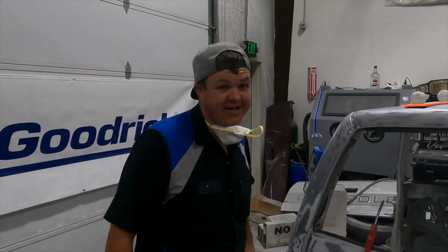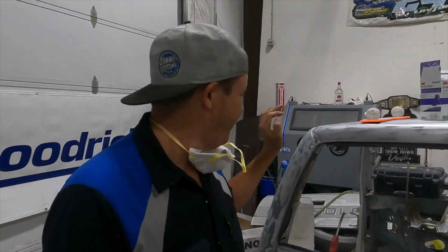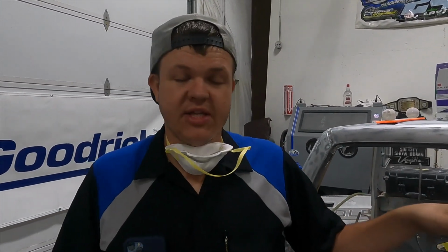Cody and everybody got a ton of stuff done last night while I was gone. Killing it on this cab. It's just about ready for primer. There's a little dent in the hood that Cody's gonna fix, and then that'll be primable. I'm gonna hurry and finish up the fender. I've got one fender all the way done, and then we're gonna start working on a door.